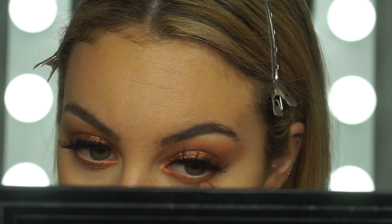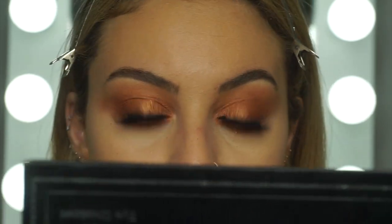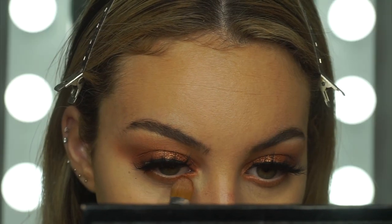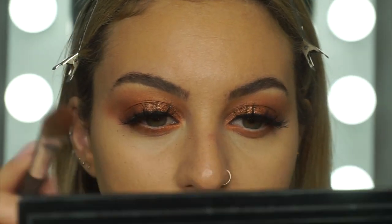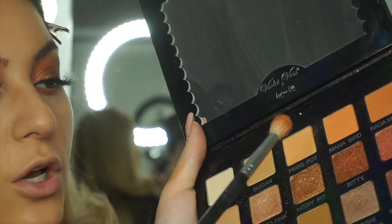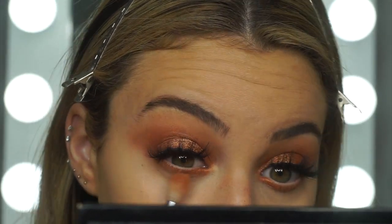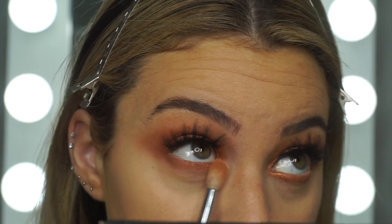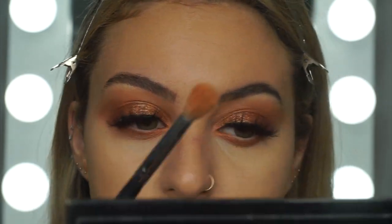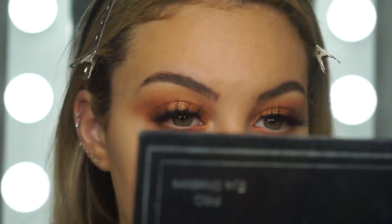And I'm gonna take that color, which was what I put all over the lid, that sparkly copper color, and I'm gonna apply this right under my lash line. I'm gonna go back into Priss Pat, which was that lighter neutral orange shade, and I'm just bringing that right below all those shades just to blend it. I'm gonna take my mascara and go over my lower lashes.